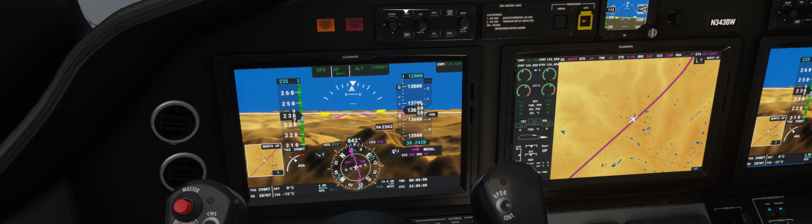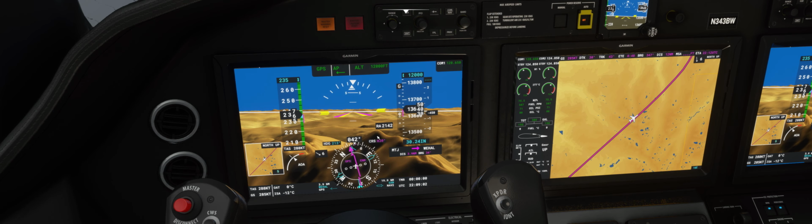This is what this game is all about. Look at this. RA is now 2,300. Look at this thing right here. 500. Coming in right over these peaks.